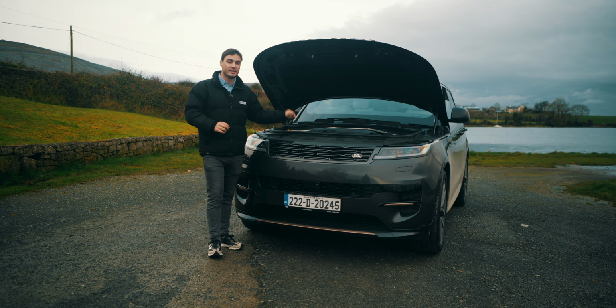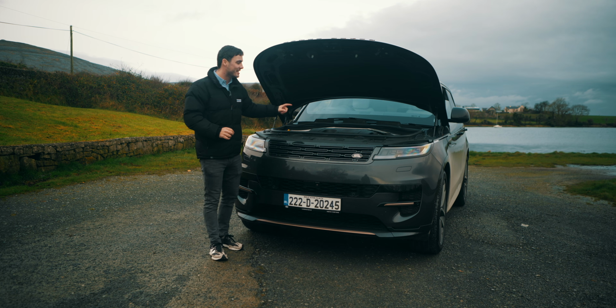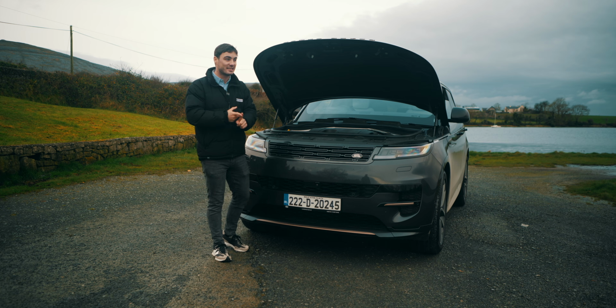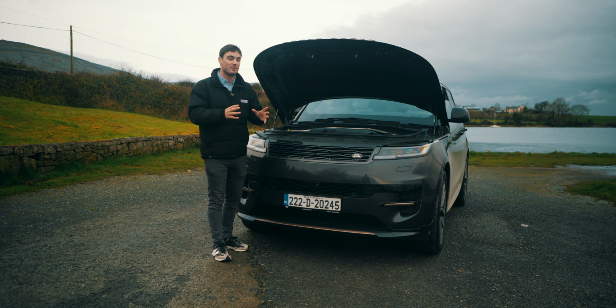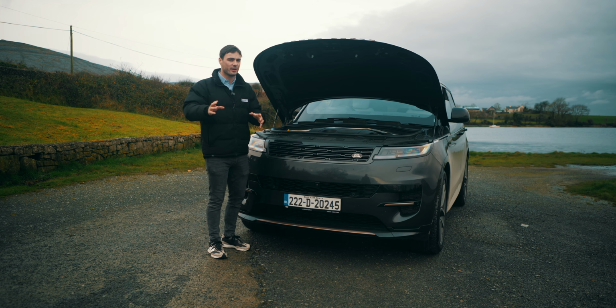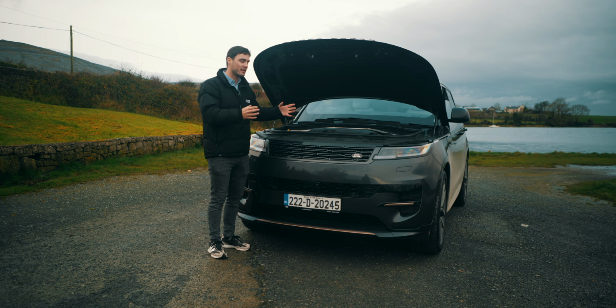Now this engine here, this is the P440e, and the great thing about this one is it's a plug-in hybrid, and I can't believe I'm going to say it, but it's probably the one to go for. The reason being is it's substantially cheaper than a diesel, about 43,000 euro cheaper than an equivalent diesel, which is staggering, and that's all to do with the Irish taxation system on cars, VRT and likes.